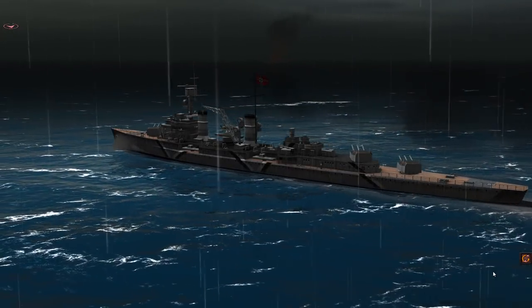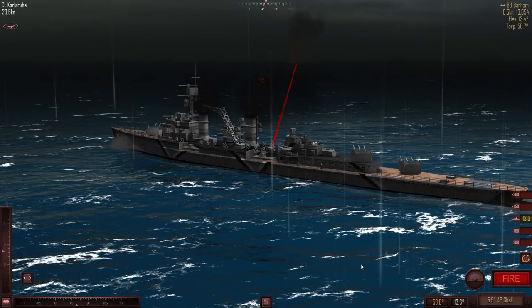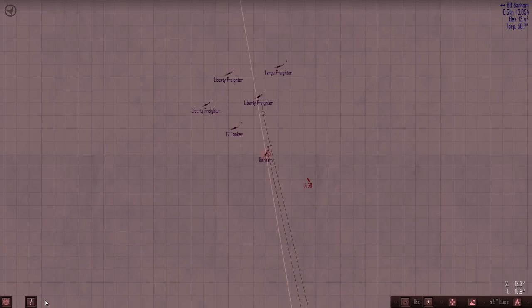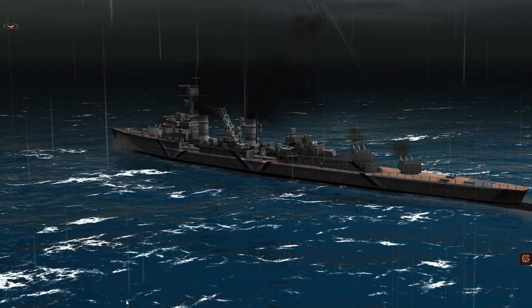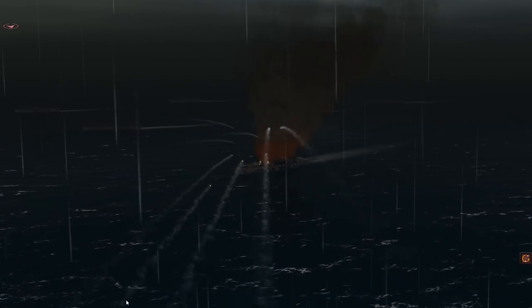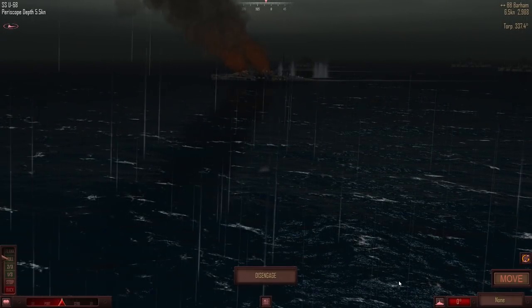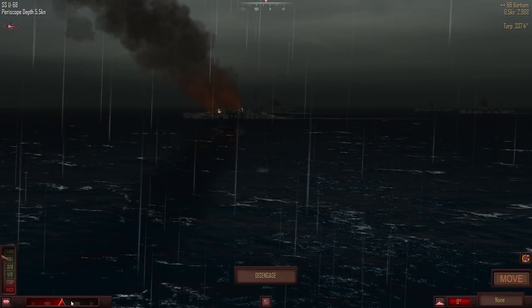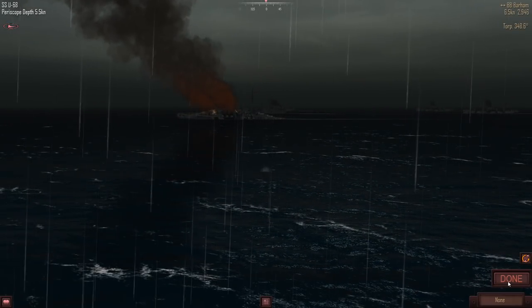Oh, they can see me. They can see me. Hide. Bright light. Anyway, so 13.3, 13.4, they reckon. I think we'll go again. We'll go again. Fire. Couple of hits, but a bit over. Please have a reload. Please have a reload. Please have a reload. No. Bugger.